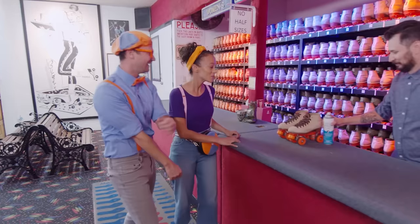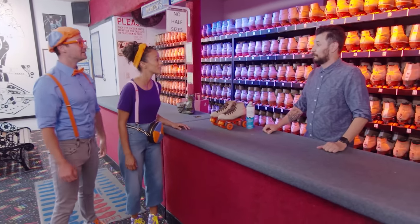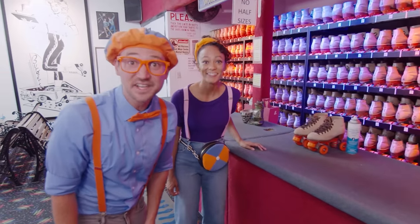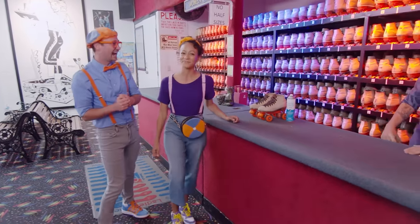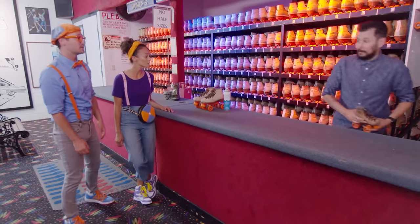Whoa! So you really want to go roller skating. What's the first thing we should do? We first need to figure out what size skate you wear. Oh! Do you know your shoe size? If you know your shoe size, that's your roller skate size. Hey, do you have big sizes and small sizes, or what size do you have?